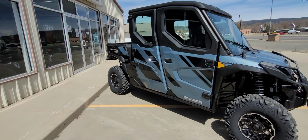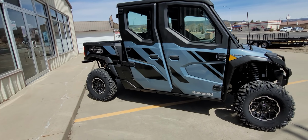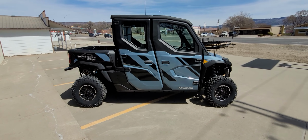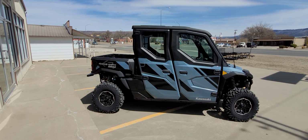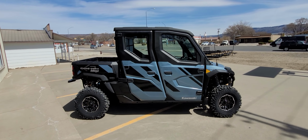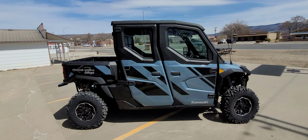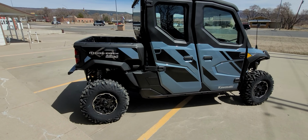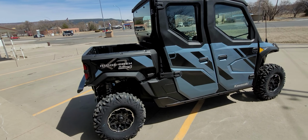It's a bit cold out today. It's nice and sunny here in mid-March, and I got a little bit of a wind, so wind chill is probably about 20 degrees. So I might make this a little bit quicker than I really want to.